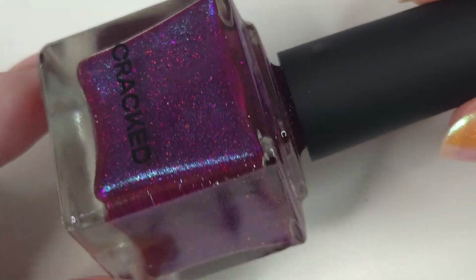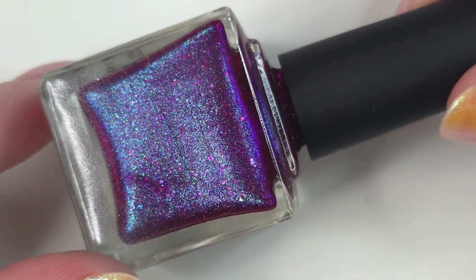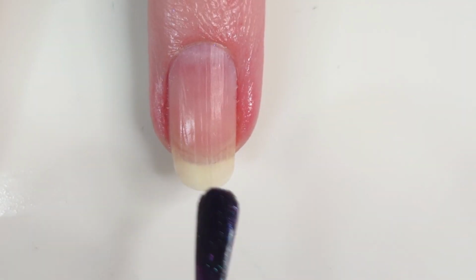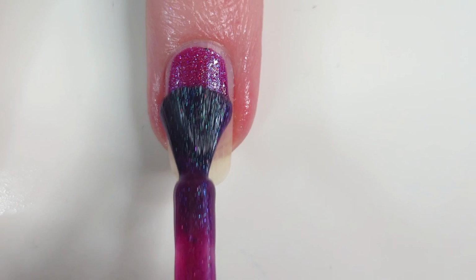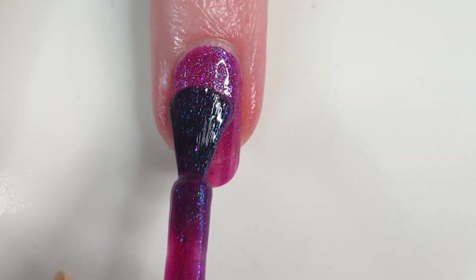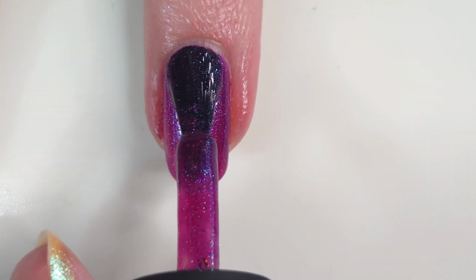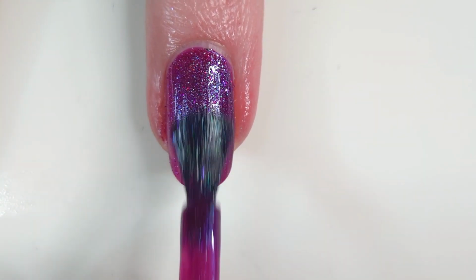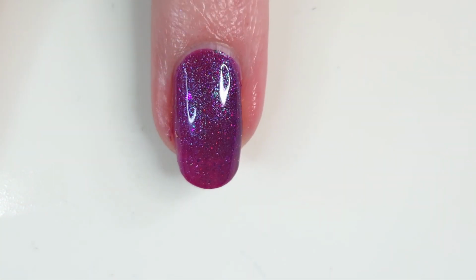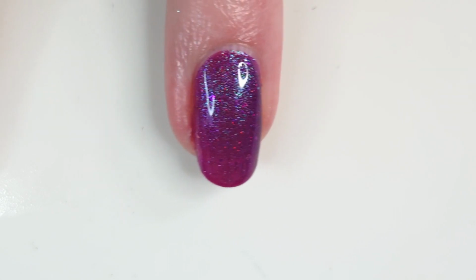So first up, I want to talk about Cracked, and this is One-Eyed, One-Horned, and this is a very fun and bright purple polish. It may look a little bit darker on camera, but I'm telling you, once you get it on the nail, it is very lively. It has a kind of blue-green shimmer running through it, and then some kind of pinky red flakes as well as some green flakes. So this is definitely my kind of polish. I like this tone of purple with the contrasting shimmer.